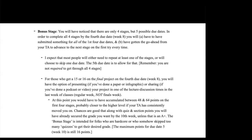But for those who get a 15 or 16 on the final project on the 4th due date in week 8, you will have the option of presenting if you've done a paper or infographic, or sharing if you've done a podcast or video, your project in one of the lecture discussion times in the last week of classes. So not finals week, but the last week we meet as a class.